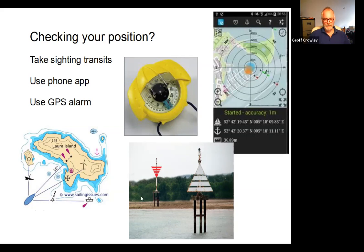This is perhaps better explained in this picture here, where we can see that we're off the line of these two marks. So if we'd taken a line of these two marks, then we've moved to the left. The white mark hasn't moved to the right, they don't move. If the things are not in line anymore, then we're not in line. So lining up two stationary objects is one way to do it.